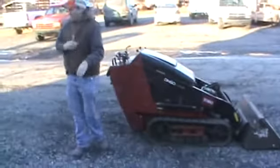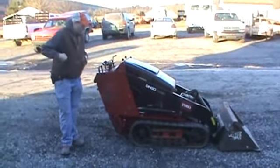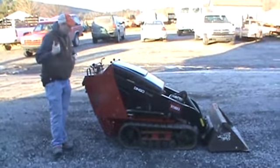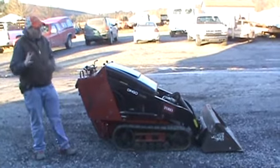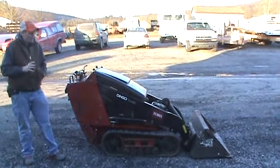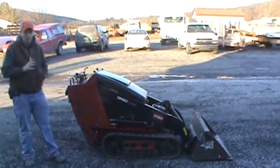Guys, I hope you can see there from our video, the Toro Dingo TX427 machine starts, runs, and works excellent. Doesn't have any abnormal smoke, noise, blow-by. Undercarriage group's in good shape, good power. There's no leaks on the drive motors. Cylinders are all dry. It's a good, tight machine.